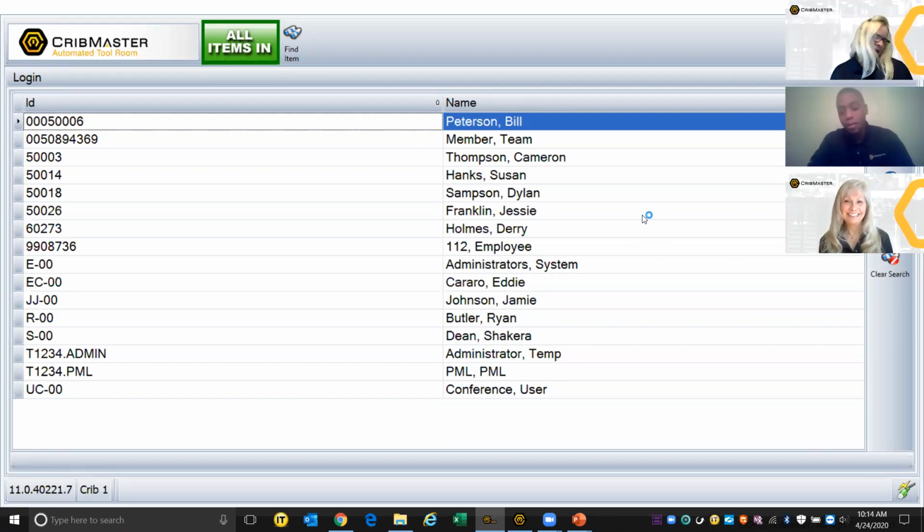Thank you, Carol. So one of the next features that we want to talk about after tool bags is shopping cart. So shopping cart is pretty self-explanatory. So anyone who's used an e-commerce site, you've seen a shopping cart. So shopping cart is a screen where you can add multiple items to the cart, review and edit the contents of the cart, and before issuing, users also have the ability to use a barcode scanner.